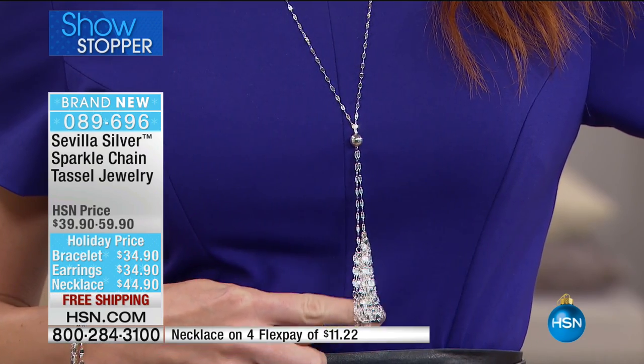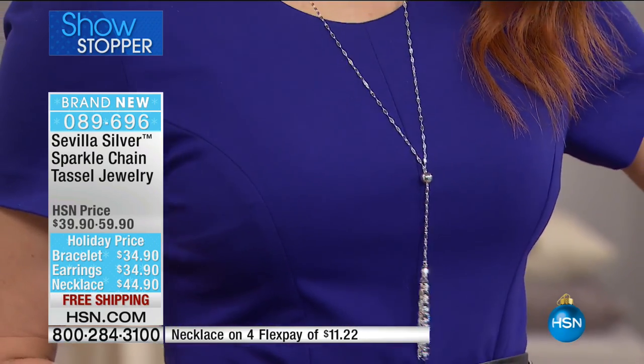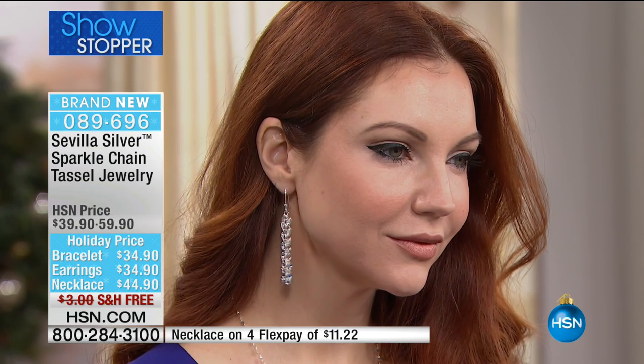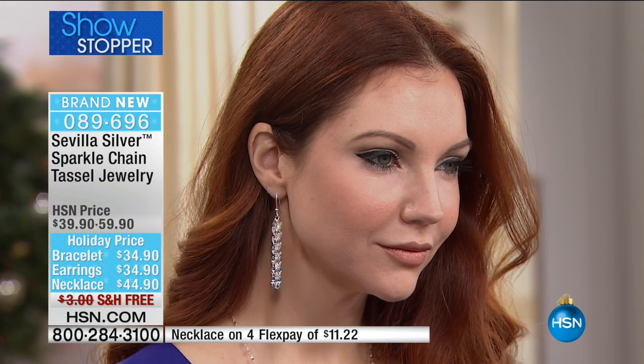Seriously, that is the way to get such an attractive neckline, no matter what you're wearing. It's our showstopper, and it's not just the necklace. You know, sometimes Paul and I bring you a showstopper, and it's a necklace, and by the way, here's some matching earrings and a bracelet. But we decided to bundle them all together in that same item number for you, so you could really, very efficiently, get exactly what you wanted.